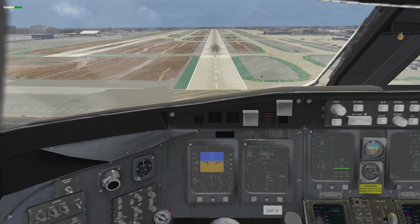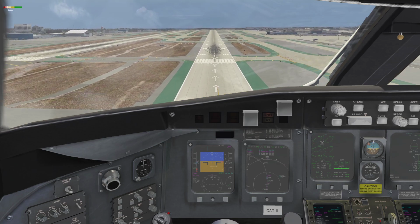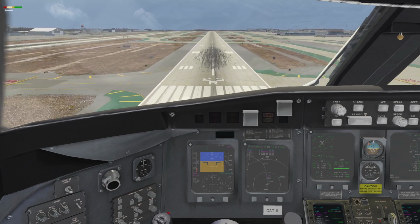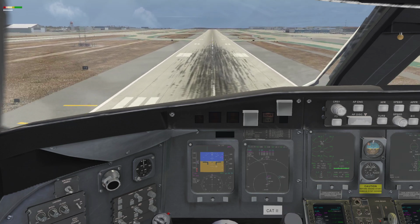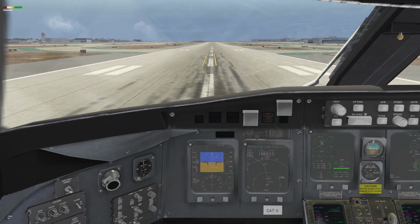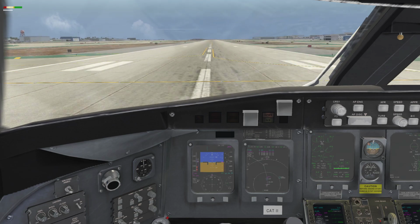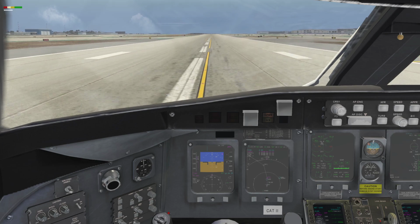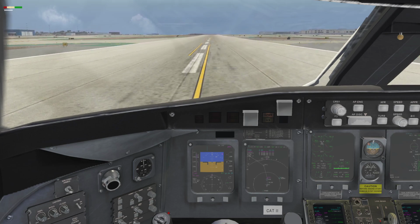Tower, Citation 1041, holding short, 20 right at Kilo. John Wayne Tower, runway 20 right at Kilo, cleared for takeoff. 20 right at Kilo, cleared for takeoff, 1041.